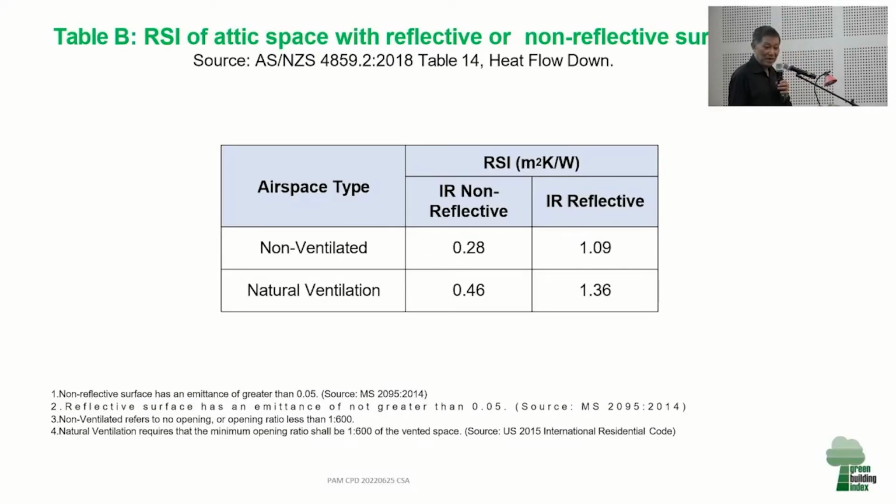And so I will give it to you again. This one here depends on whether it's a ventilated or non-ventilated airspace. Okay. So ventilated airspace with no reflective insulation, you can see the RSI value is only about 0.28. Whereas if you put in the reflective insulation, it goes up to 1.9, nearly 3 times higher. Okay. Now naturally ventilated, it can go up to 1.3, almost again 3 times higher. So whether it's ventilated or non-ventilated will affect how much heat transmits through your air gap. Now this is important because again, a lot of our clients, developers, they like to claim very high figures, because they can use the air gap.